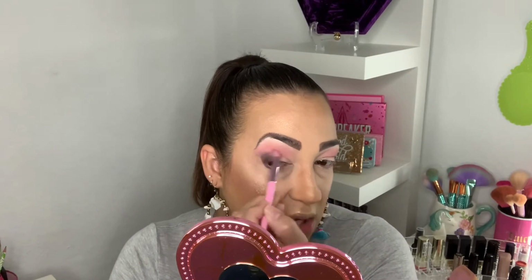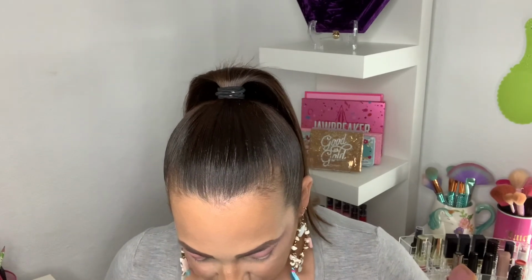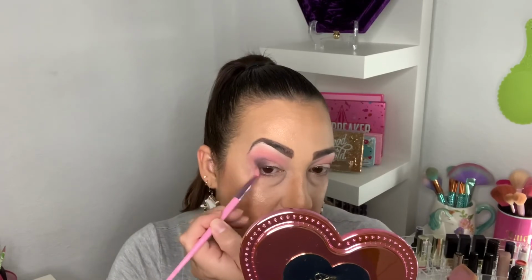I'm a little disappointed at this palette, I'm not gonna lie. I thought it was gonna be a little bit more pigmented, but it is a little bit on the side. Not really doing anything there. Let me see if I can help this a little bit here with this other shade that I was using on the top, which is Grandma Nuts. Yeah, this is by far the most pigmented I've tried from the palette. I'm not gonna lie.